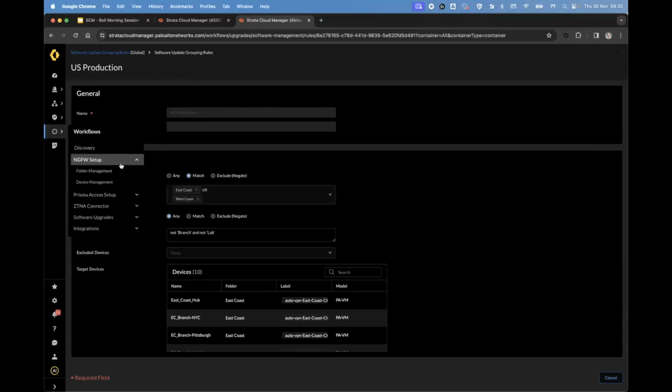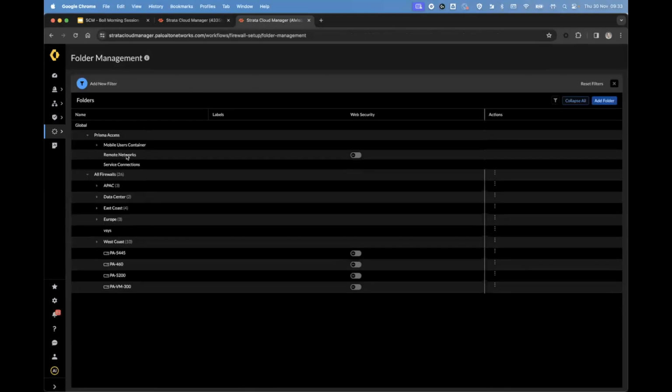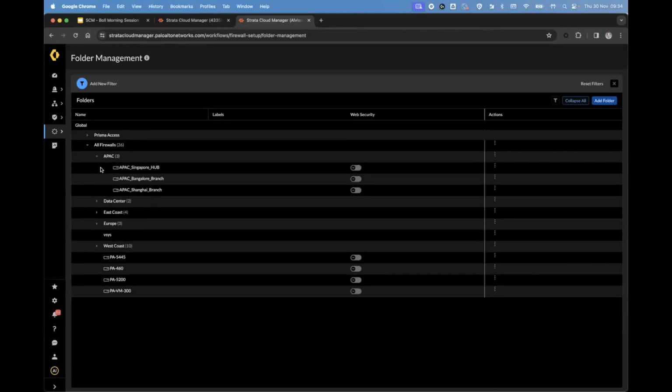Now, starting with Strata Cloud Manager, the first thing that you would do, you would go here and you can create your folder structure. You see it. The Prisma Access always has its own folder. This is very similar to what you would know from the device groups within Panorama. And there you have an all firewalls folder that comes as default as well. And you create your subgroups from there. You can have as many as you like, and you can group those firewalls within that.